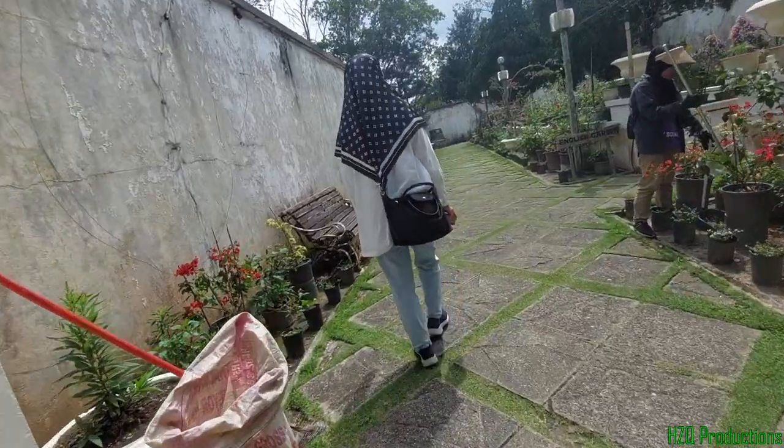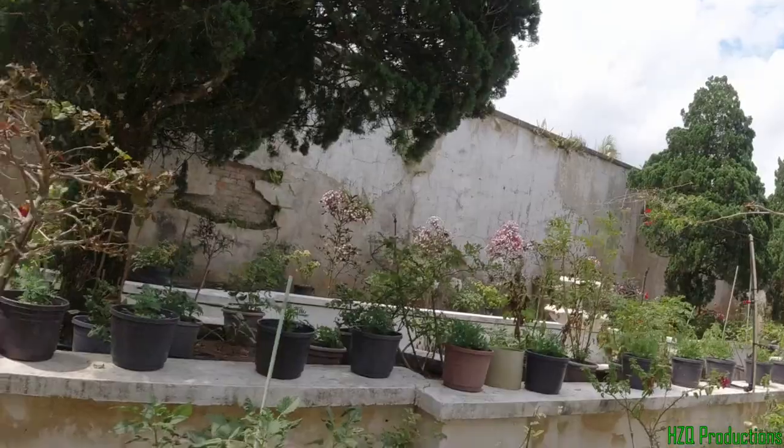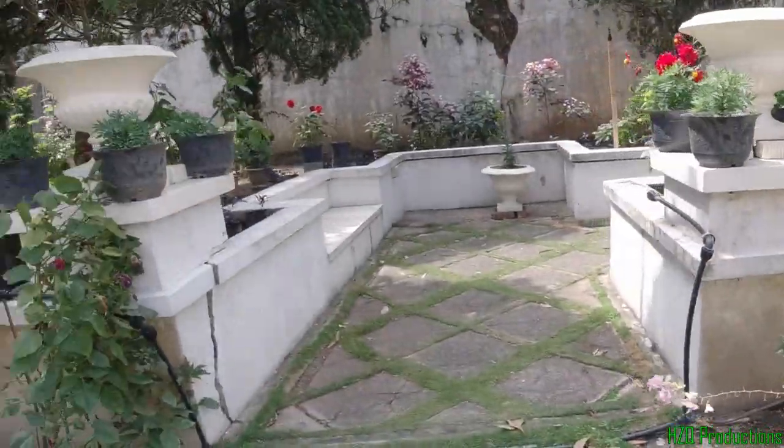Yeah, it makes sense to have an English garden as part of the memorial. Just look at them. I just don't know the names.